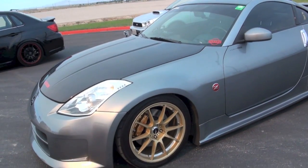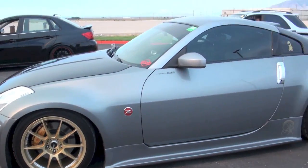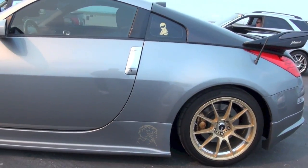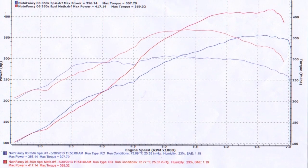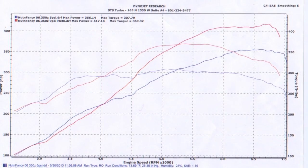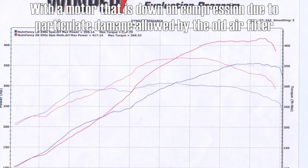Next point. In stage one last year when I showed you this car, it was actually running about 367 rear wheel. And the good news is I had Mark Michaud at STS Turbo do a final tune on this in May. And we're putting down 417 rear wheel now in high boost. So I'm very happy with it. And remember this, two things. One, it's running the stock clutch, stock motor. Stock clutch, stock motor for cost.